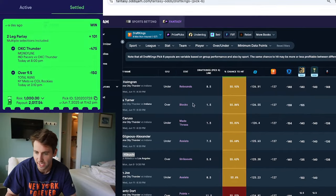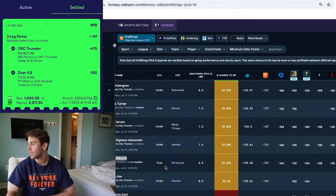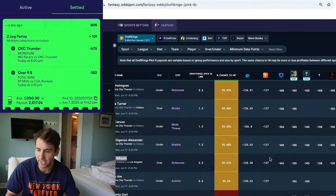So again, Pick 6, you can see the play right here. This is just the OddsJam Fantasy Optimizer. It doesn't do anything complicated. It just compares the lines on Pick 6 to sportsbooks.